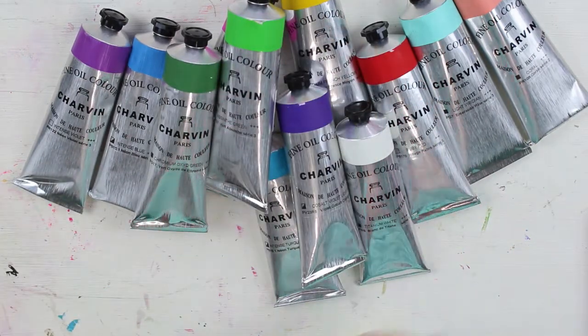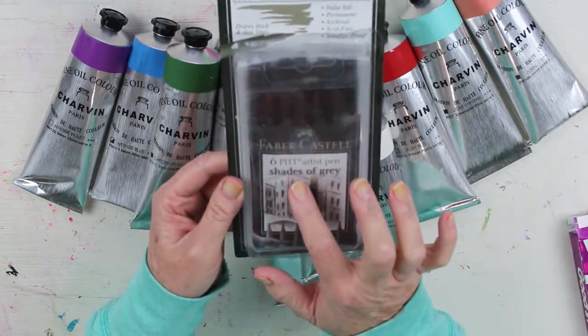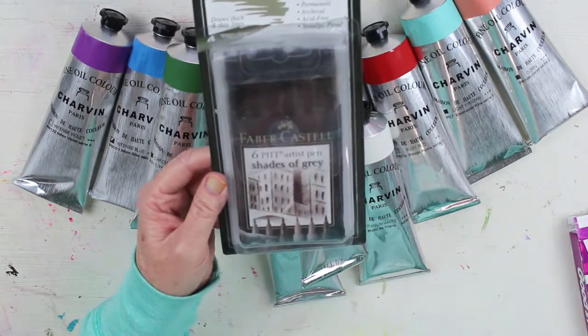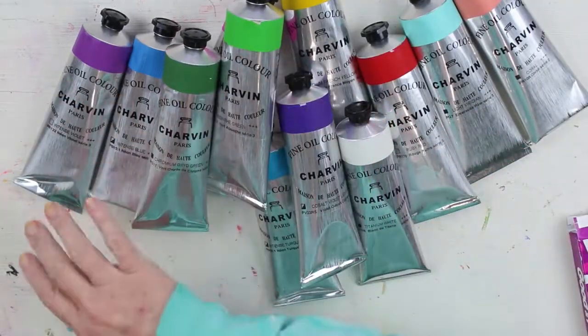And then you got to pick a free gift. They had three different ones to choose from. So I picked, I love the Faber-Castell Pitt pens. So this was in shades of gray. So that's gonna be fun. And then I received their 50th anniversary pin. So that is my unboxing.